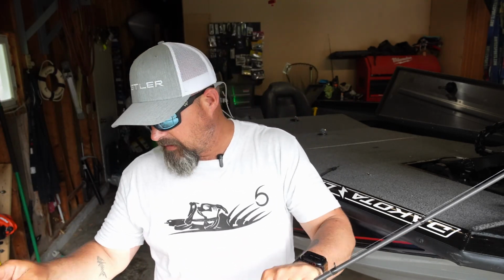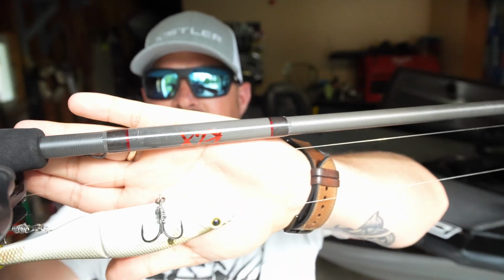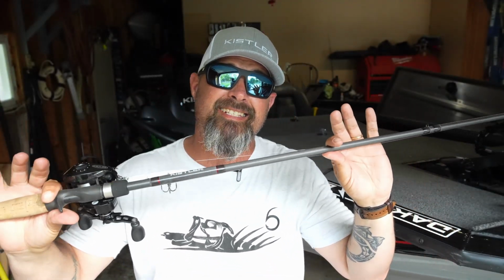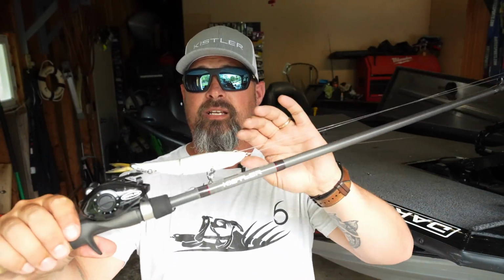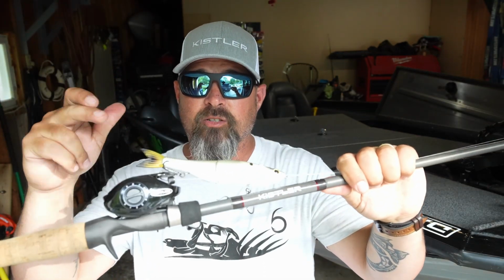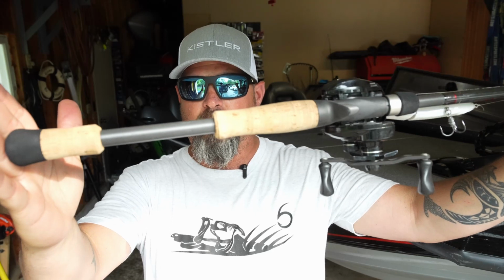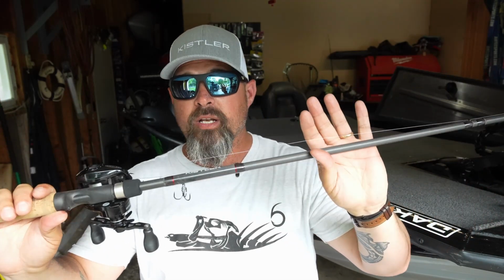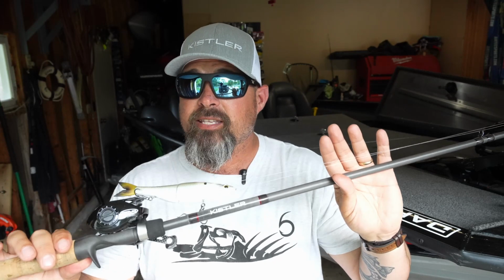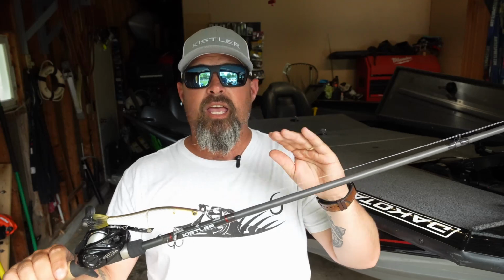Next, what did we throw next? We threw the 6.5, I believe, if I remember correct. And that is also on my Kistler KLX series. This is a 7'6" extra heavy rod, moderate action. And that 6.5 draw, I got it paired up with a Kistler 200 series 1 reel. Love this rod. It's a regular split handle. It handles 1 to 4 ounce baits. Y'all saw how it casted this lure. It's very light and it casted it effortlessly and it controlled it. The rod had great bend.